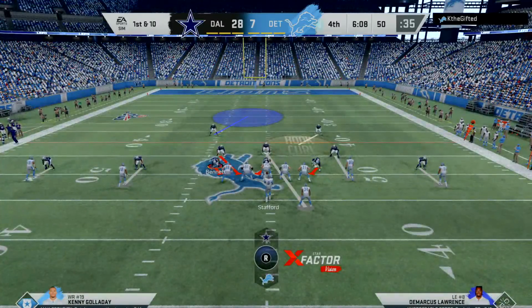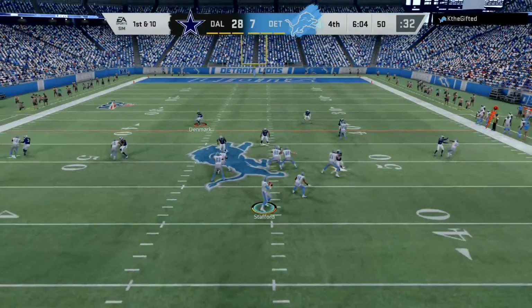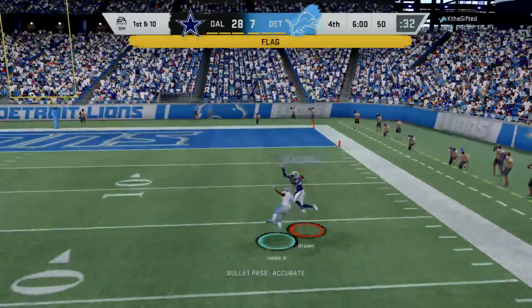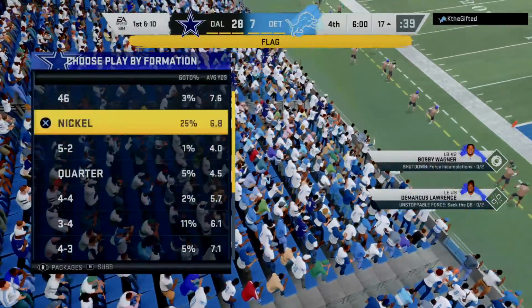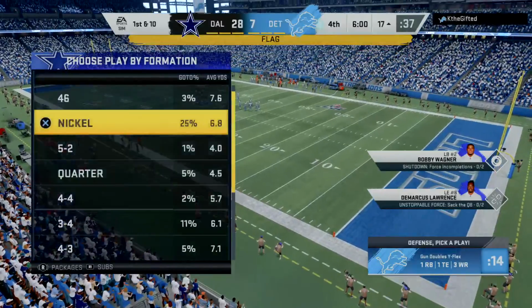Poor punter. Yeah, it wasn't his fault. But, hey, listen, there's got to be casualties at times. We're trying to win a game. Here's Stafford. He's going to launch this thing way downfield. And that's going to wind up incomplete. However, we do have a flag down. Let's check in with our referee.